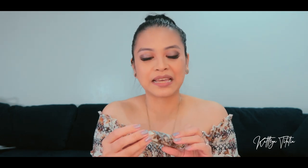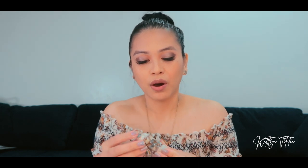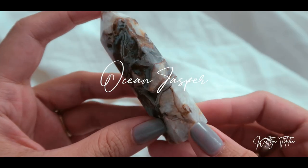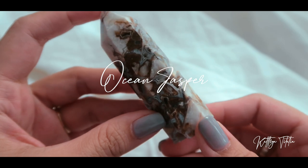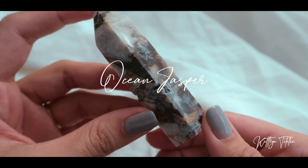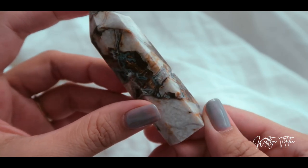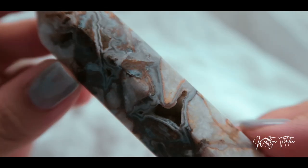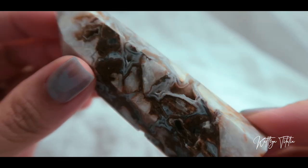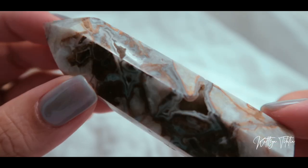Okay, so this one is a beauty, and as you guys all know, I am so into ocean jaspers. So this is the ocean jasper that I got. And I love the details on this. It also has natural pockets. It's a stunning piece. It's very unique in my eyes. I love the pattern on this. So it has natural pockets, and it also has druzies, like small pockets of druzies on it.